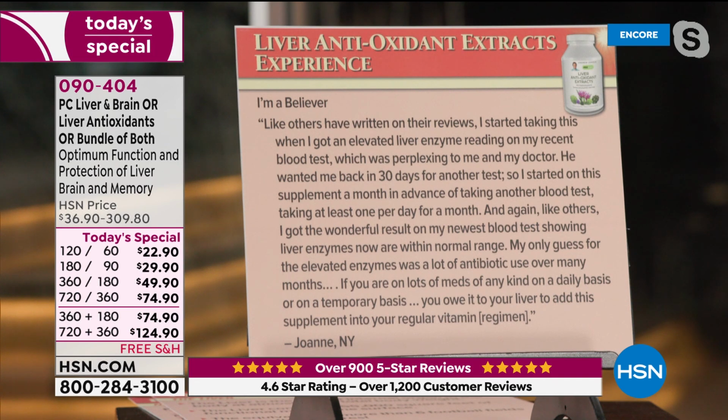My only guess for the elevated enzymes was a lot of antibiotic use over many months. And that's a typical source of issues: antibiotic use, statin drug use, antidepressant use, even antihypertensive. Most drugs will burden your liver, unfortunately. If you're on lots of meds of any kind on a daily basis or on a temporary basis, you owe it to your liver to add this supplement into your regular vitamin regimen. From Joanne in New York.